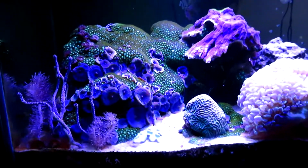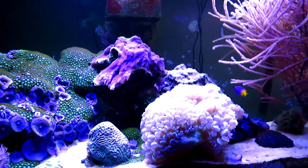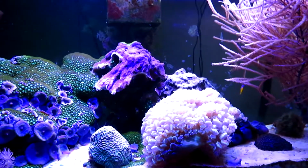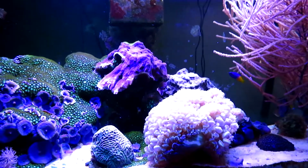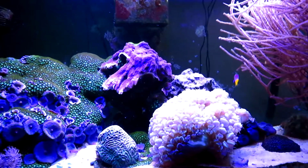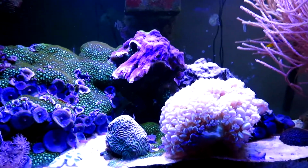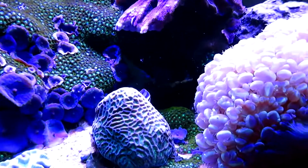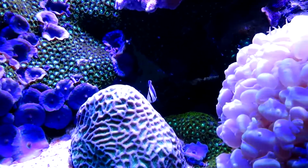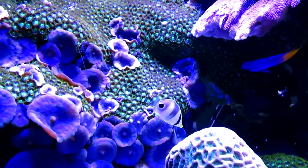Maybe the last time I posted it wasn't all that big. It's growing quite nicely. It's a phenomenal coral. It's beautiful. It's the purplish Superman coloration. But you can see that brain coral is just doing wonderful, and that four-eyed butterfly is just picking on it. The mushrooms and all the softies I have are just fabulous. The zoanthids, oh, they're gorgeous and brilliant.